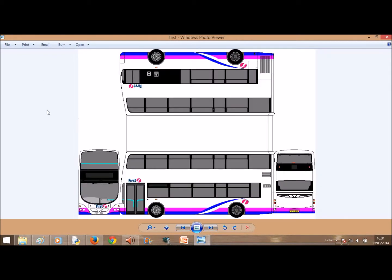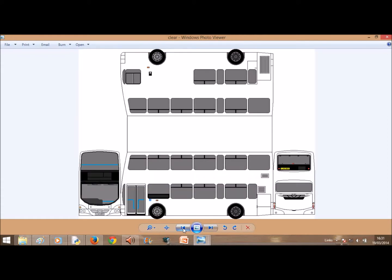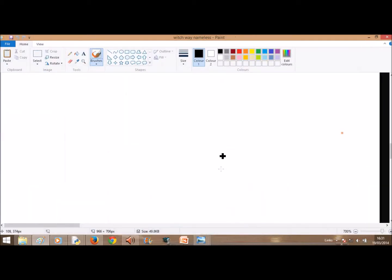I have done, check that out, that's Barbie 2 livery on a Wright Gemini B90L. There you go, Elizabeth Southerns, once again the first one I ever saw. And Redfern, if I can find it. Skim past all these blank ones. There you go, Redfern. Once again, another fantastic bus.